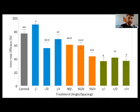So all the ones that include A right here are statistically the same as each other. But if you were to compare this one, the A, with any of these down here below, they are vastly different from each other. The takeaway from this graph is that having a negative or 90-degree angle on your finger weeder resulted in high efficacy compared to a positive angle, even with all of these different spacings here. I will replicate this study again this year to see if I get the same results, but it's pretty exciting.